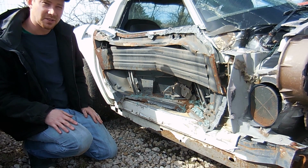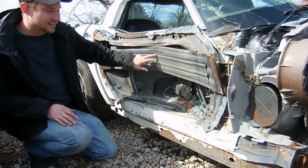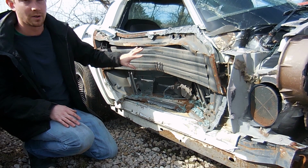Something to think about. I'm sure in the comment box, everybody's going to get all mad, but it's this kind of stuff that people don't realize when they think the chrome bumper cars are so great and the rubber bumper cars aren't.